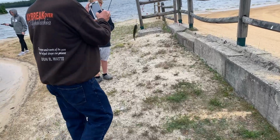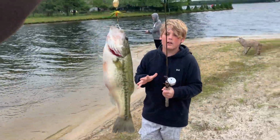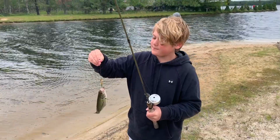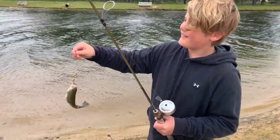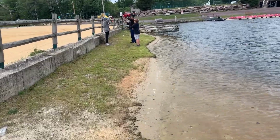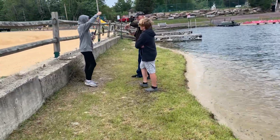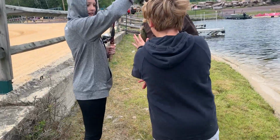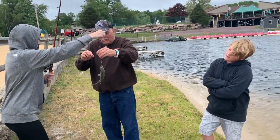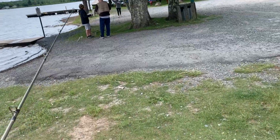Here's his second one. That's a different one. That one looks pregnant. His belly's bulging. Let the line out a little bit. Let the line out. Oh, yes, sir. Lucy landed a monster. That could have been mine. Is that mine? See, oh, I've got something! Woo! Lucy, let me get a picture.